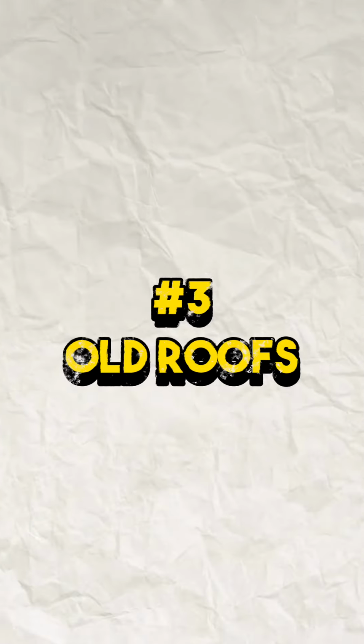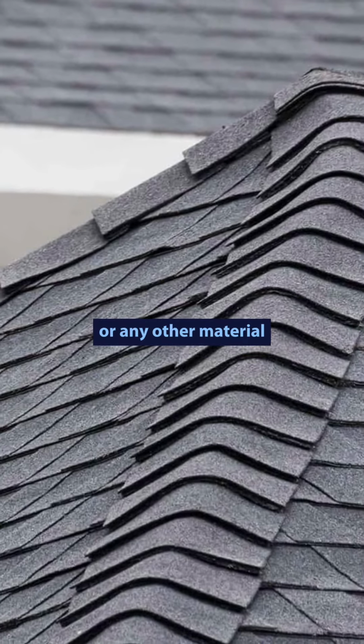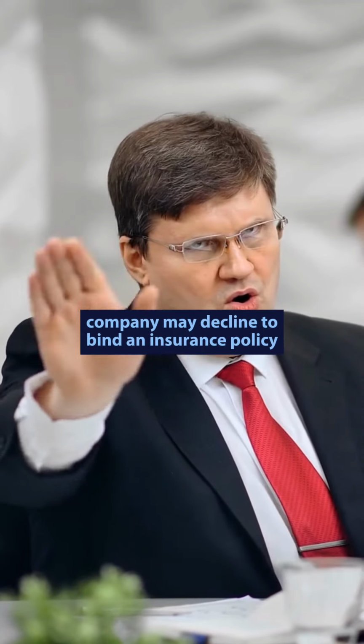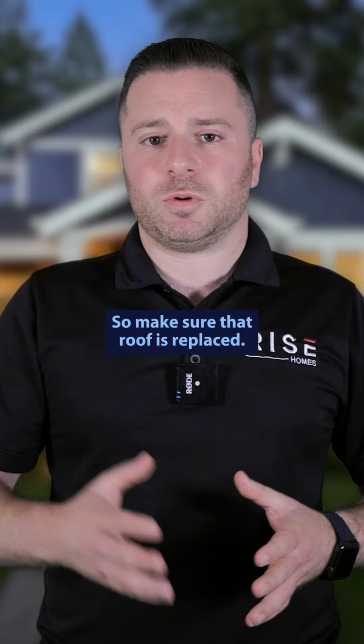Number 3, old roofs. If the roof has not been replaced in the last 30 to 50 years and it's made from composition shingle or any other material that needs to be replaced within that time period, the insurance company may decline to bind an insurance policy for the home. So make sure that roof is replaced.